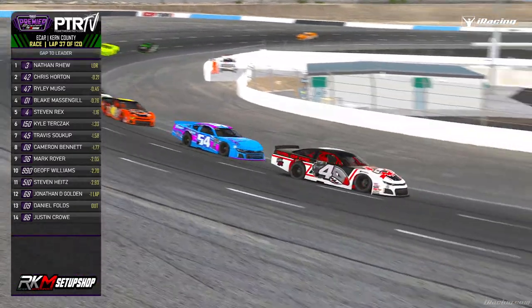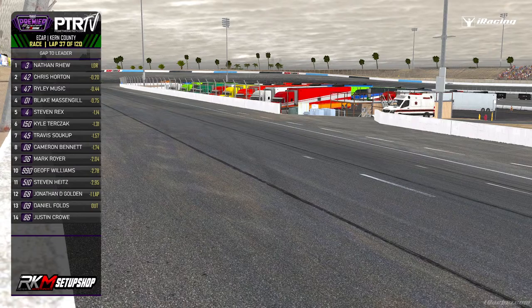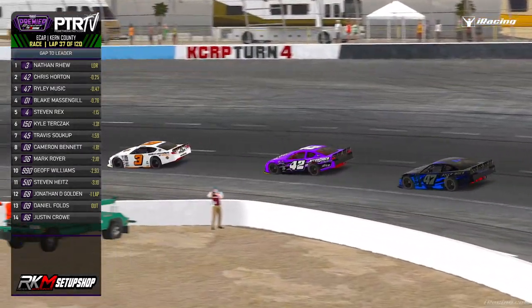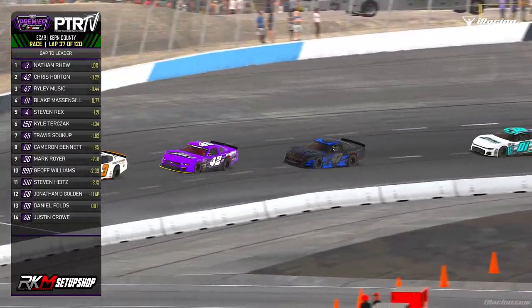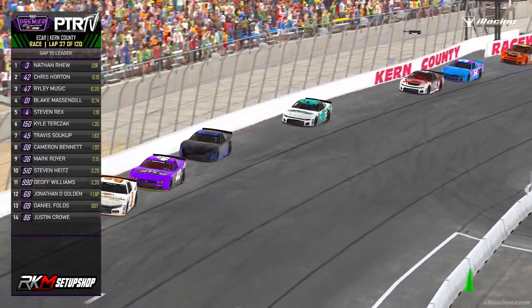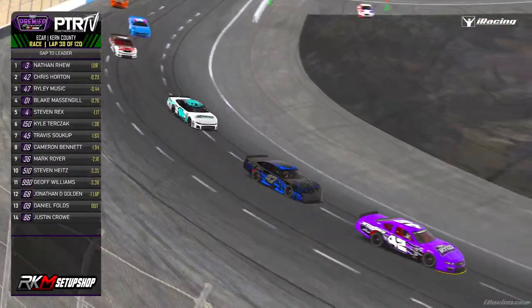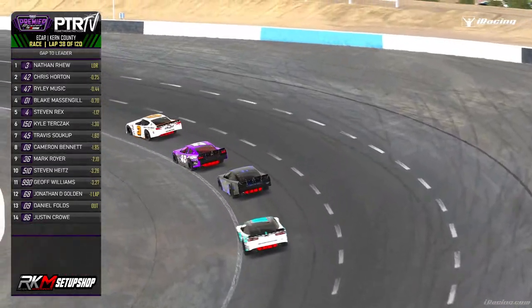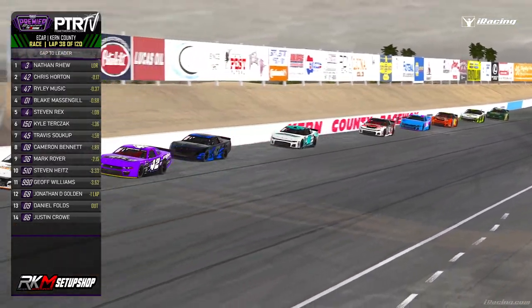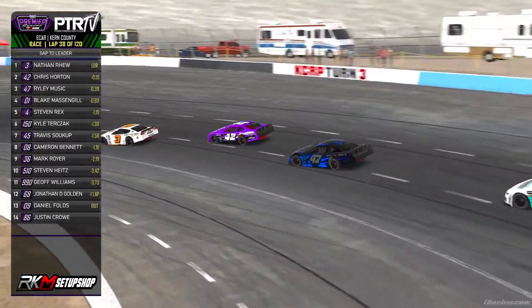a regular car. But either way, Rue has the lead by about 0.2 seconds over Horton. Music back to third, and it makes you wonder how much of that is speed, how much of that is patience, how much of that is maybe I've already over abused the tires. How much of it is short run setup versus long run setup? It's really hard to say, but we'll find out. We still have about 80 some odd laps to find those answers out.